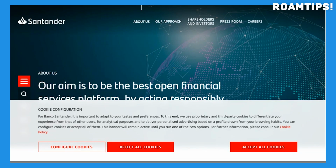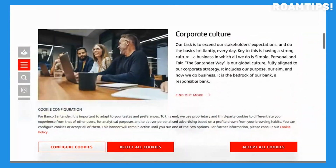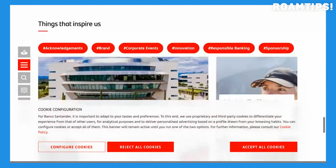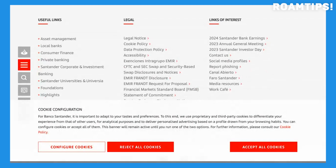While specific details regarding interest rates and fees may vary based on your location and specific circumstances, the website provides avenues to access this information. It's worth noting that Santander operates in numerous countries, and the website allows you to select your region for a more tailored experience. This localized approach ensures that you're presented with the most relevant products and services available in your area.